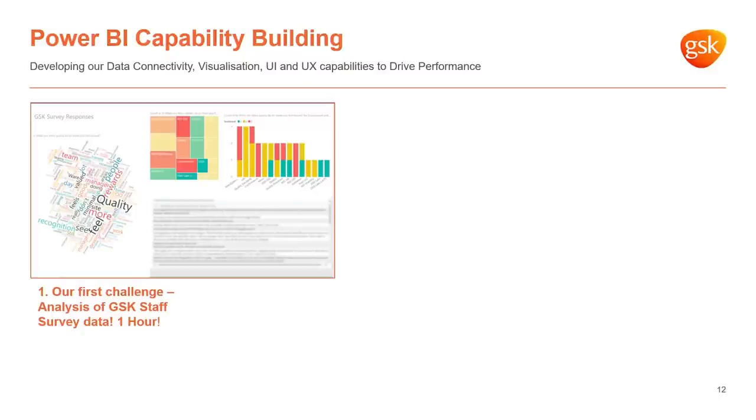Now I'm going to show you a couple of examples of how our knowledge and our capability have grown over that time. So first of all, Power BI. As a group, we came together. Somebody from the business came and gave us some data.